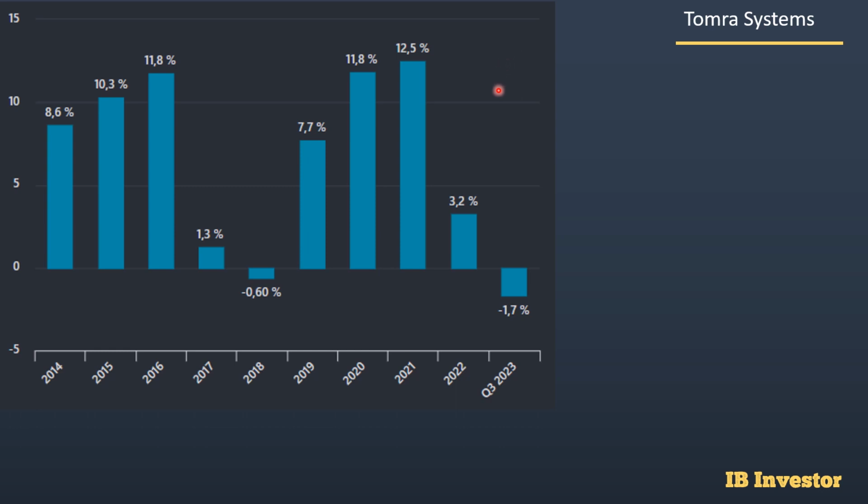Now for the free cash flow margin, we can see that in the past they have posted double-digit, lower-teens numbers for some years. There have been some years where it's been very low and even negative, and in the most recent quarter, for the rolling 12 months, it's also been negative, which is not very good.